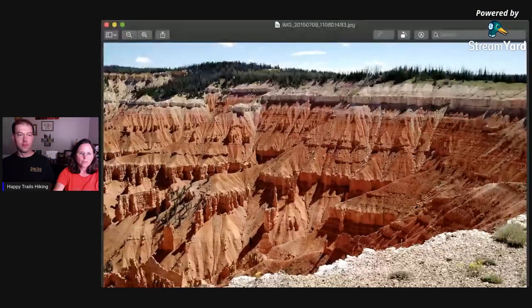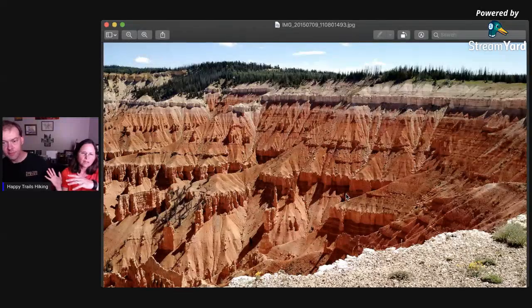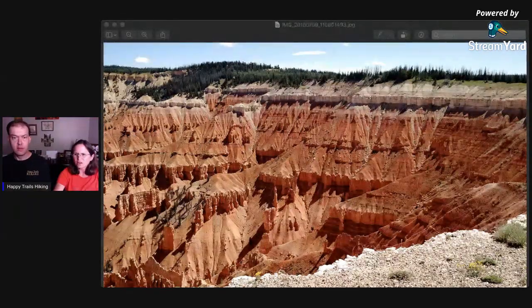This is at the visitor center. You're looking down and you can see the little hoodoos down there. It's just like an amphitheater, and it's like 180 degrees. It's on the backside, or it's the same. And this is a phone picture, so sorry about that, but that's still a really good picture. It really shows what's going on.